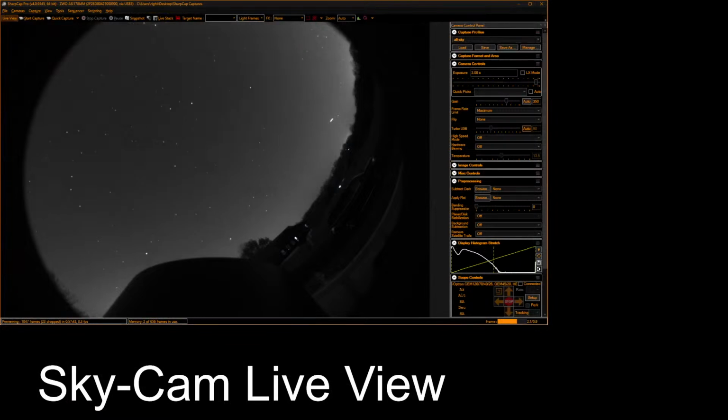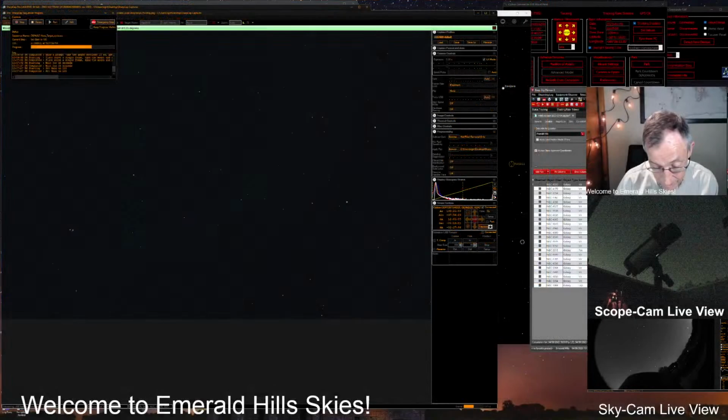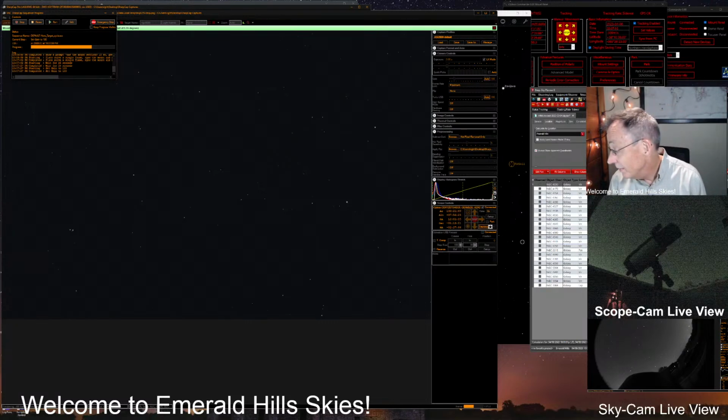You can see there, it's beautiful, you see the Big Dipper off to the left. Let's see, Big Dipper over here. It's a beautiful night, until the moon comes up, and then it's going to be pretty bright.